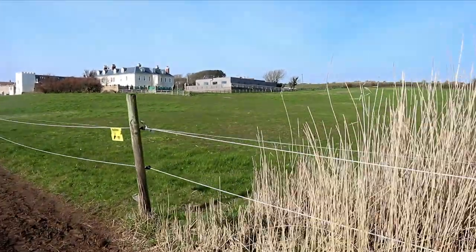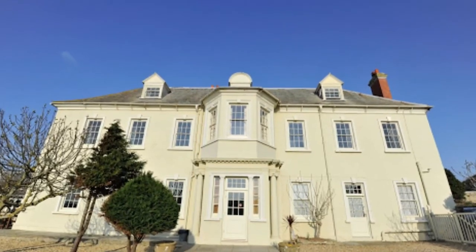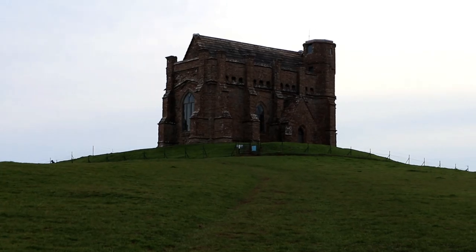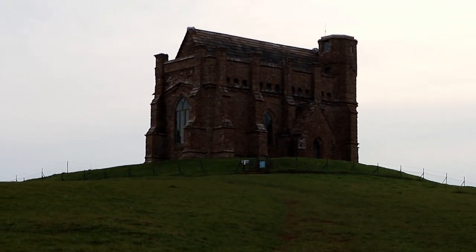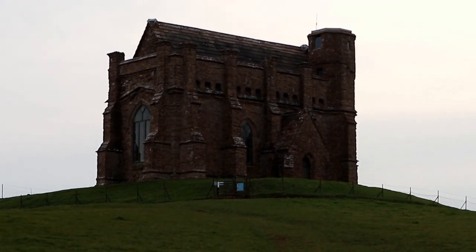We'll be passing a few interesting places along the way, including Moonfleet Manor, Abbotsbury Swannery, and finishing up with a visit to St Catherine's Chapel, which, if you don't know about that, is the most significant landmark on this stretch of coastline. It's a very picturesque little chapel on the top of the hill, and I've got some interesting stuff to tell you about it.